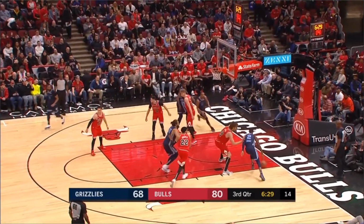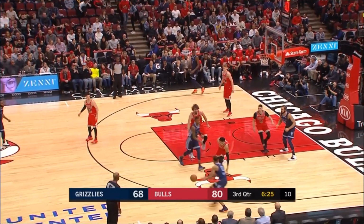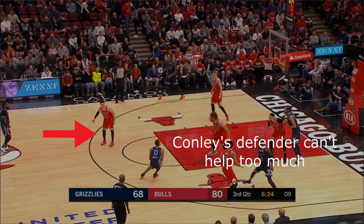Conley also creates a ton of space for the offense when he needs to take a play off. So on this play, Conley is basically at the logo, but his defender is still too afraid to help off of him because he can shoot from deep.